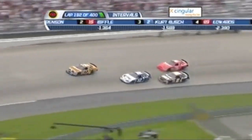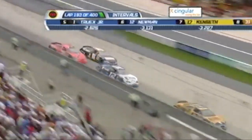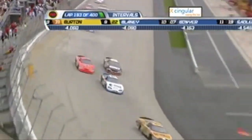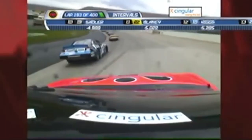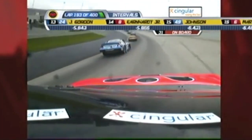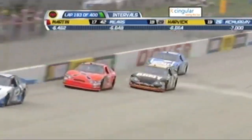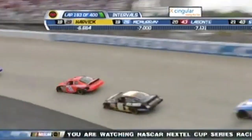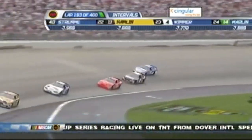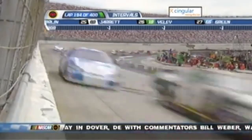There's Kenseth in the 17, Ryan Newman in the 12. Jeff Burton on the lead lap. Nemechek is not. He's 2 laps down. On board with Burton. You know, that failed pit stop that Matt Kenseth had, where he had the tire on the line. During this last caution flag, he had no choice to stay on the racetrack and try to get some of that track position back.